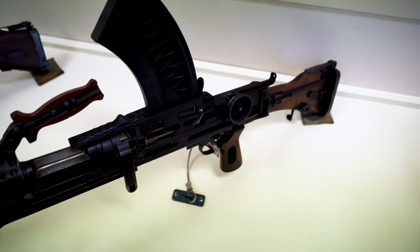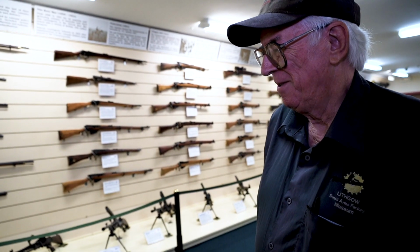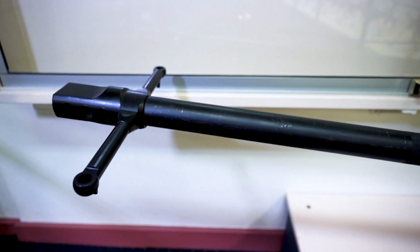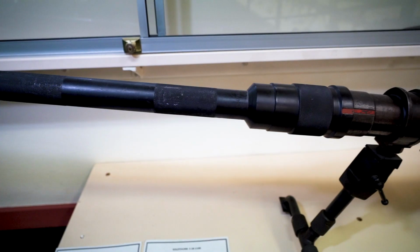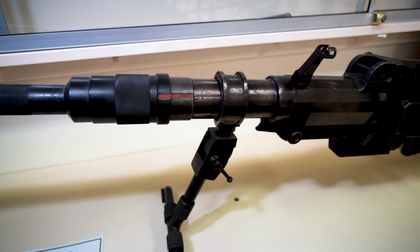Yeah, I see that your recoil system goes all the way through the butt. Well, it does, and it fires from an open bolt. A World War II German anti-tank rifle. It's a shoulder-fired weapon. Whose shoulder did that go on? Yeah. It weighs 55 kilos bare.